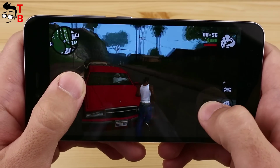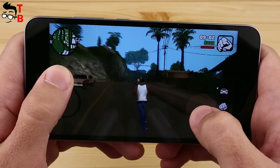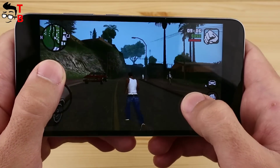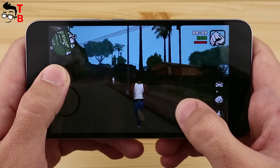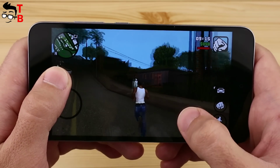As you can see, GTA runs very badly. There are constant delays and lag. But if you play more simple games, like Runners, then it is quite good. We did not notice big problems.